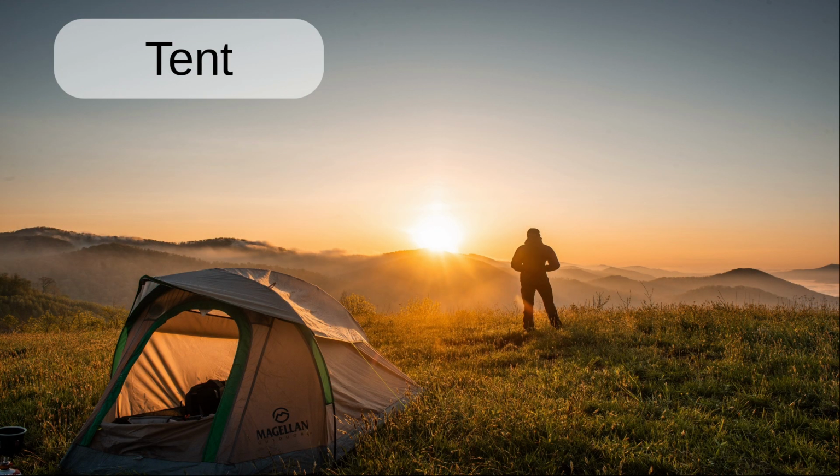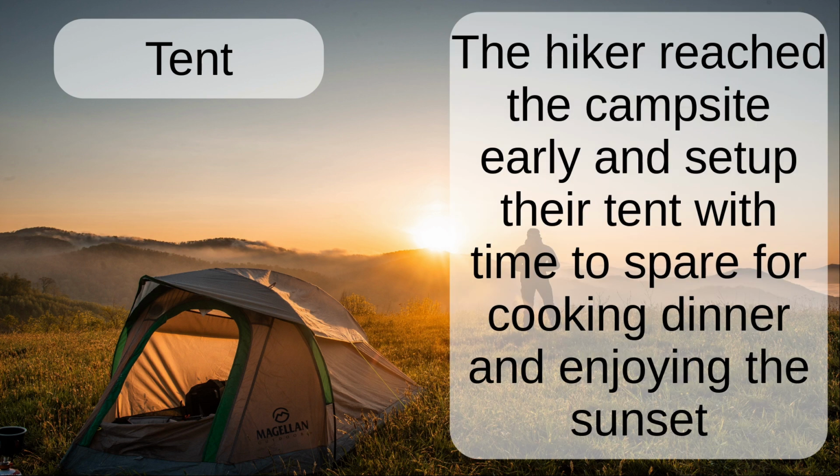Tent. The hiker reached the campsite early and set up their tent with time to spare for cooking dinner and enjoying the sunset.